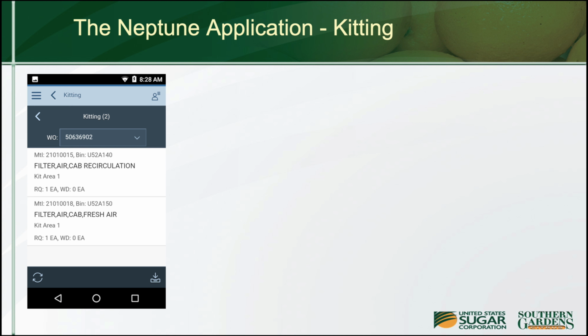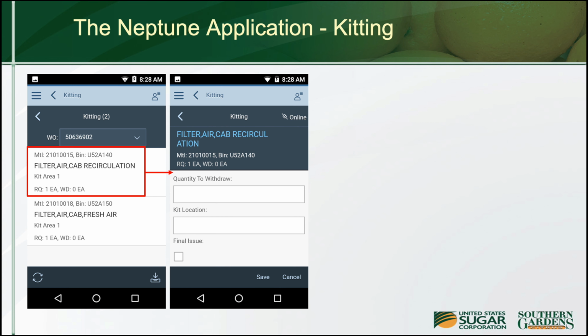The screen shows the material number, the current warehouse storage location, the item description, the number of items required for the kit, and the number of items already withdrawn for this work order. Once the user is physically in front of the specific item in the warehouse, the user will select the item on that screen, which will then direct them to the item details page. The item details page will allow the user to enter the number of items being pulled from inventory and placed into the kitting box. The user can also enter the location where the kit box will be stored if they know where its final location will be.